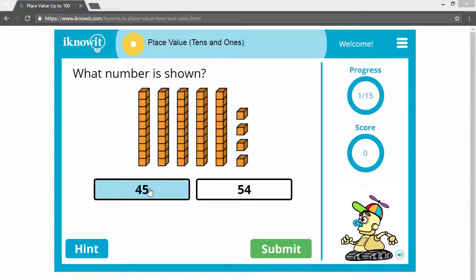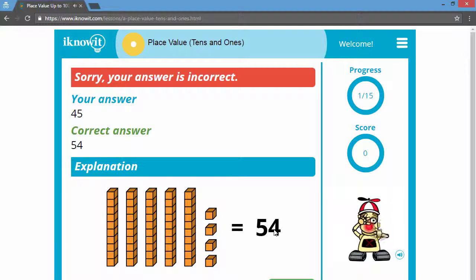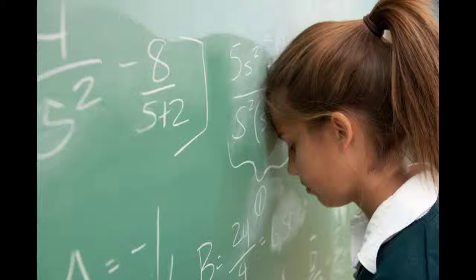Explanations. If a student is marked incorrect on a question, IKnowIt provides a brief explanation. It would be a nice addition in the future to have video lessons embedded in the software or even voice over for lessons and explanations. This would be particularly helpful for students who are struggling in math and reading.